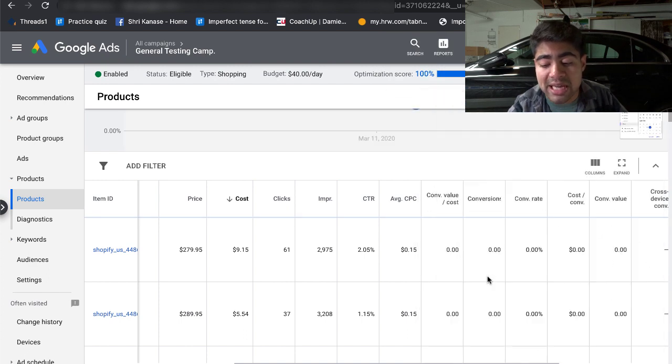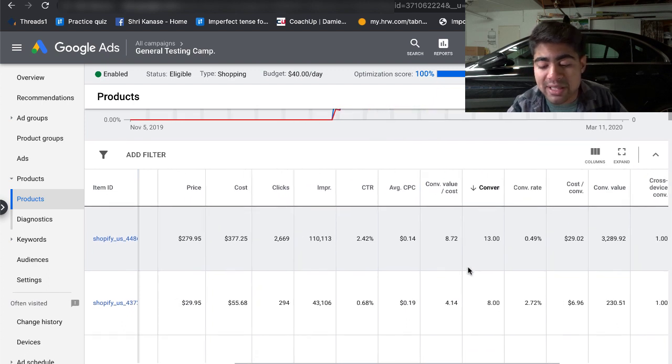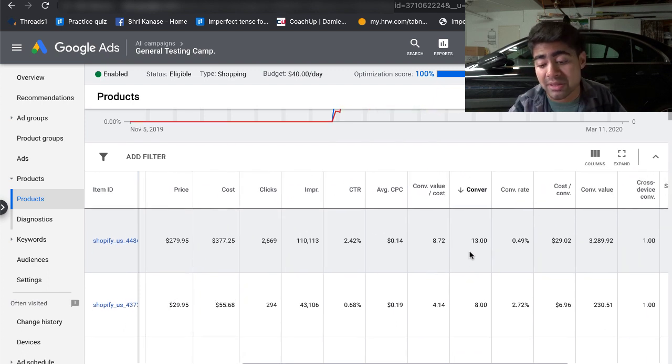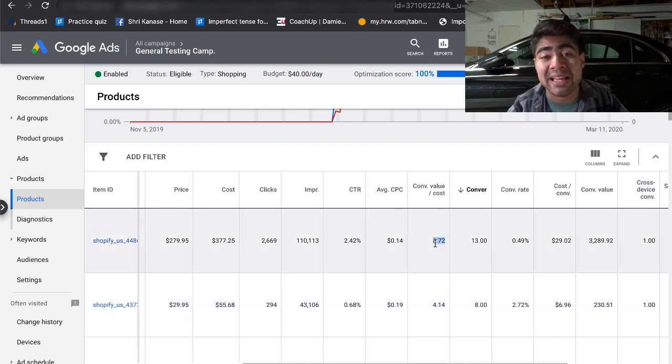And if we look at all time, and if we sort it by the most amount of conversions at the top, we can see that there are a lot of products which have currently gotten me sales with this specific store. But the real winners are those ones here. First of all, if you look at the conversion value over cost, meaning my return on ad spend, and again, this is my general testing campaign, not my scaling campaign.